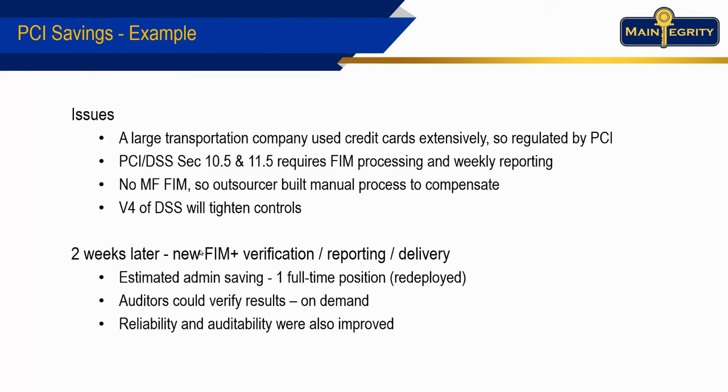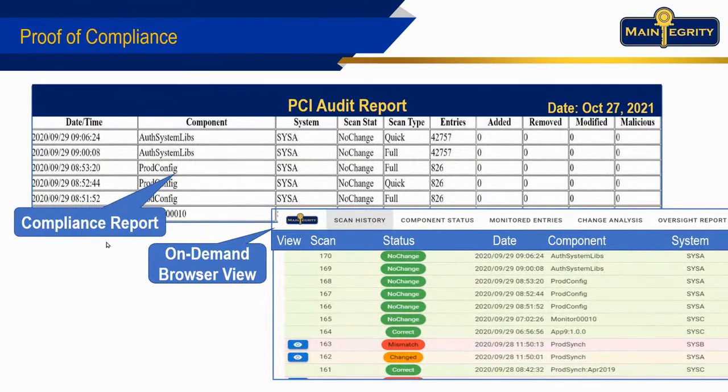Also, FIM Plus has an easy-to-use browser interface. So auditors at audit time could go in and verify the results up to the minute on demand. That also was a major financial saving because somebody didn't have to scurry around trying to fulfill the auditor's requests every time they wanted to see something. Reliability and auditability were much improved. So there were a lot of things that got better, but in the long run, FIM Plus paid for itself in the first couple of weeks because there was so much less work required.